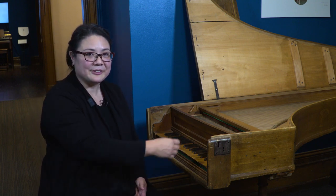For example, Eminem uses a harpsichord in his song, The Real Slim Shady, in a lick that he repeats over and over again, which sounds like this.